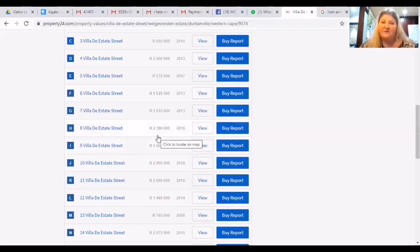But if they really badly wanted to sell, then you could make them an offer that's somewhere more than 2.38, but you can make it a lot less than the 3.3 that they wanted. And that is basically how you can determine how much to sell for.